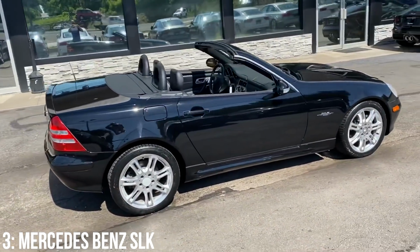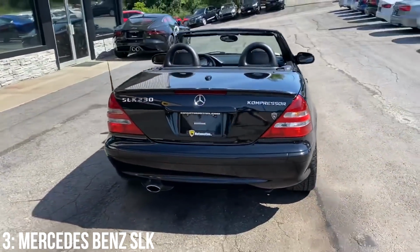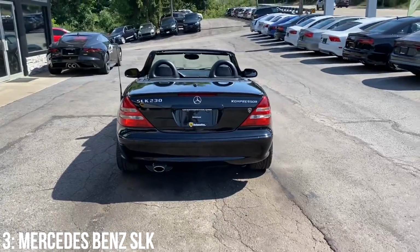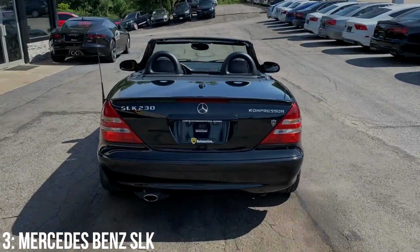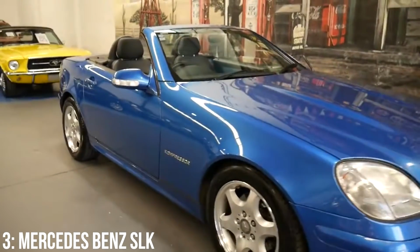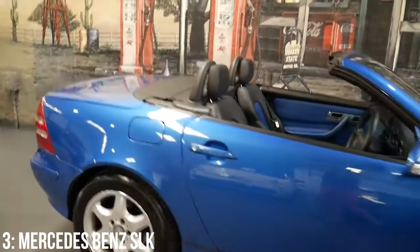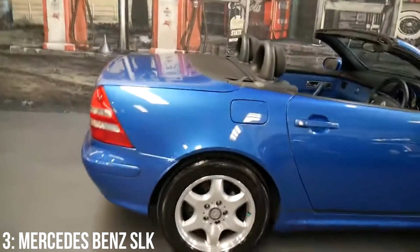It's the Mercedes SLK, specifically the 230 with the 2.3 litre supercharged inline-4 which makes 197 brake horsepower and will get to 60 in 7 seconds. It's basically a baby SL, with SLK standing for sporty, light and short, as the German for short is kurz, so it's an SL short, and this reflects in the aesthetics.